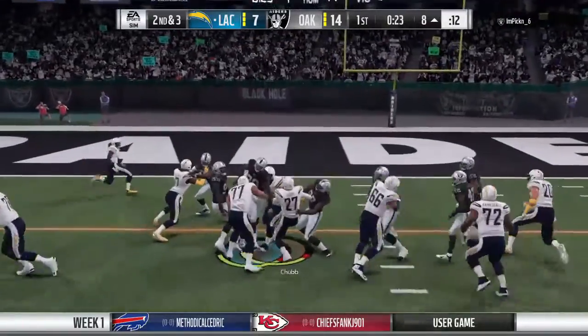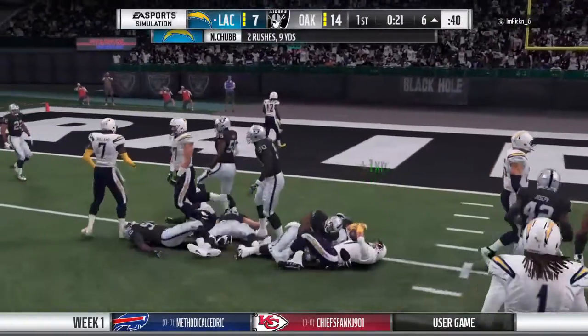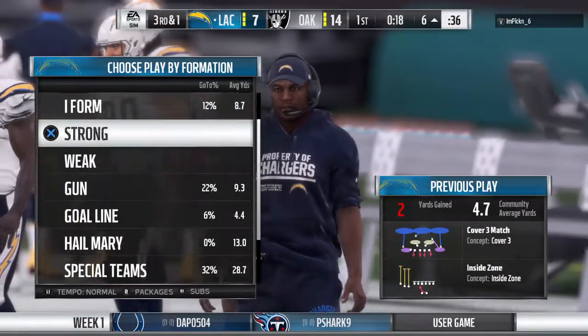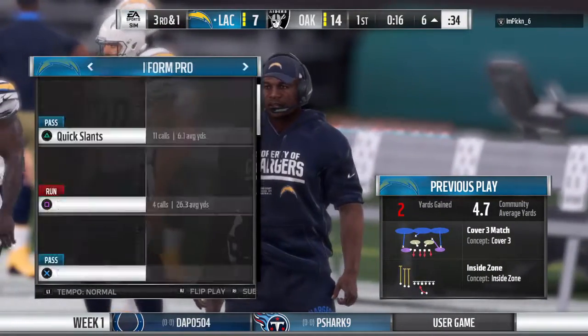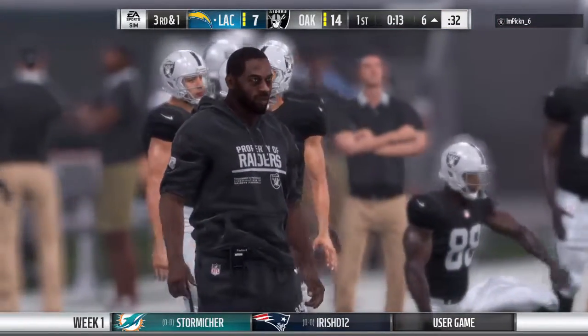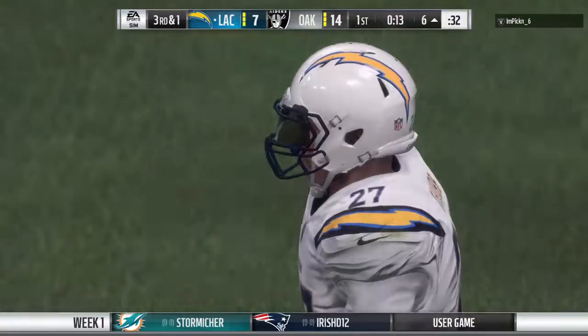They'll run it now out of the gun. And he'll be stopped just outside the 5 at the 6. They got 2 of the 3 they needed there. It leaves them with 3rd and just a yard. If they're going to get a first down out of this, they're going to have to earn it because there's been tough going in the interior there.